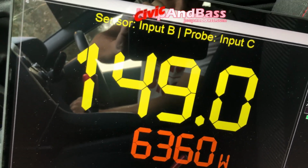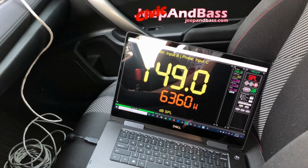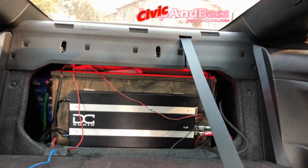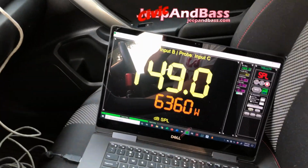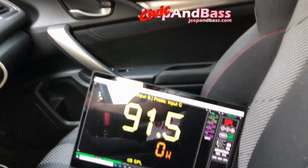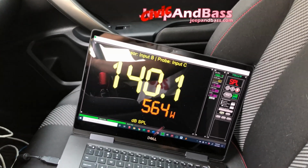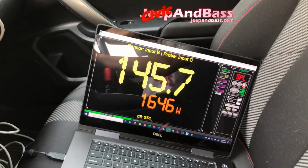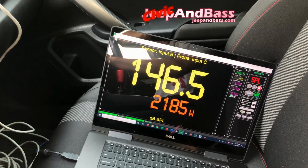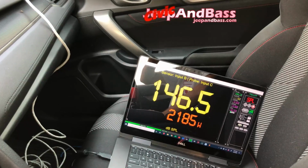Up with another 149. So that's about all I really expect out of this vehicle without a lot more equipment and time, and I'm not going to do that to this vehicle. So I'm pretty happy. It's not efficient, but I think at lower power it's probably efficient. So if we did like a 2K score, around a 46 at 2K. So I mean, that's pretty respectable considering.